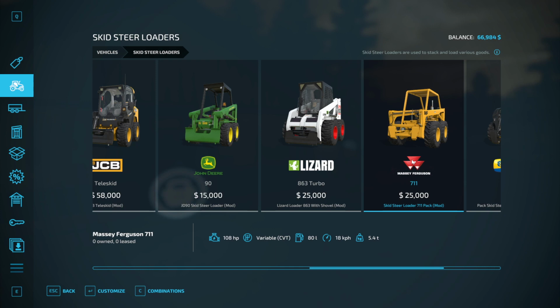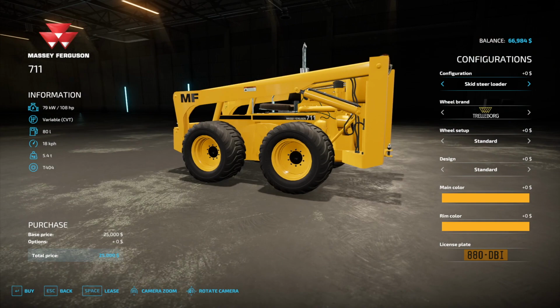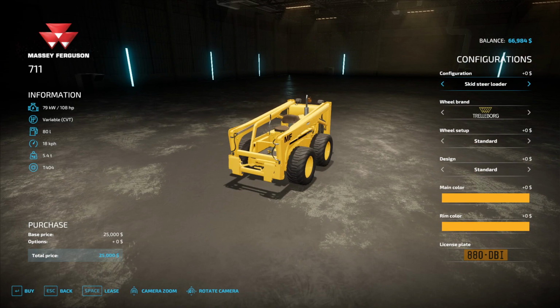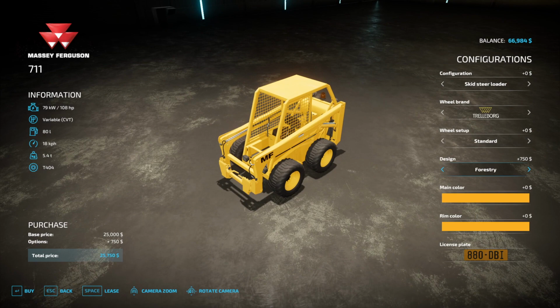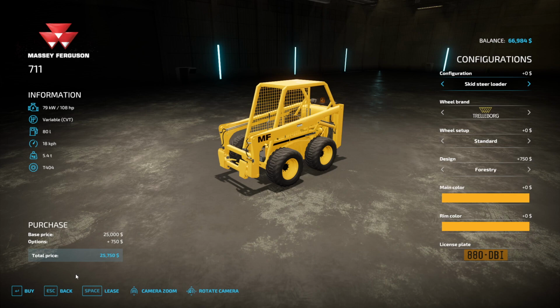So we're going to pick this up. And it looks kind of big. It actually kind of does look big, doesn't it? It's hard to tell without something beside it to measure. But I think we're going to go with that. Good old trusty Massey. And we probably need a forestry cage that would be safe. And it converts from skid steer loader to front loader. I guess it can use front loader attachments, which makes it pretty flexible. We can change the colors and all that. I won't play with that. Bright yellow is good, especially with all the dark and stuff. So let's pick that up. 25,000.